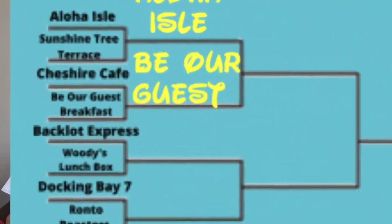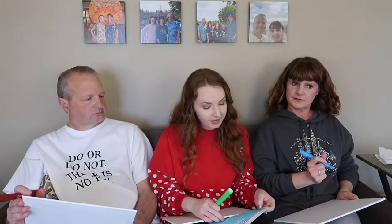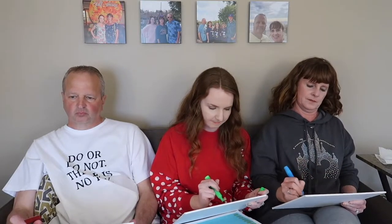So Be Our Guest is moving on, and now we're ready for the next round, which is Backlot Express or Woody's Lunchbox. Okay, this is another one that's gonna be easy for me.